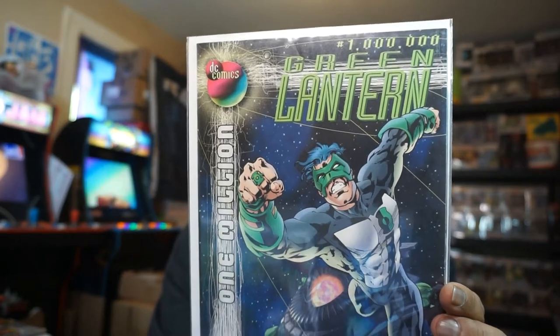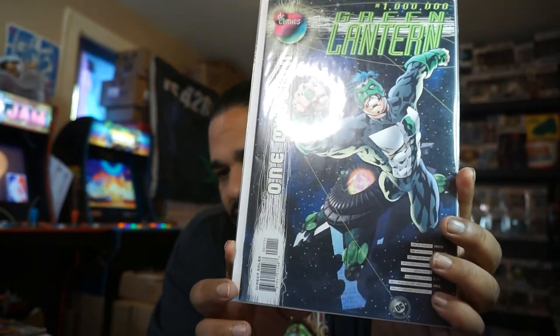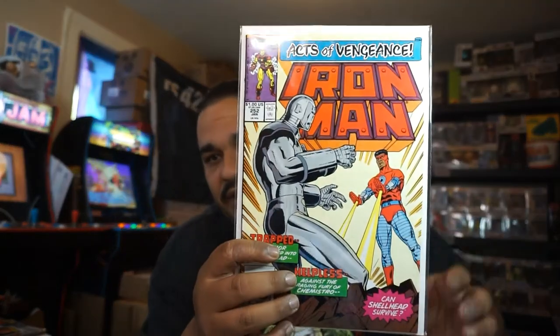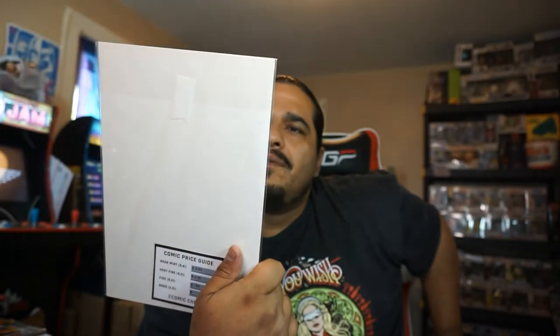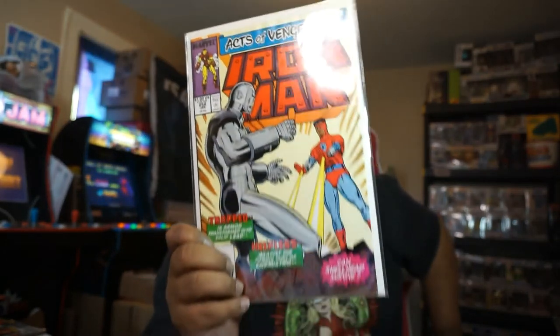Here's the first one. This is Green Lantern 1000, DC Comics. Very nice cover. And it says it's near mint condition. It's $3. All the comic books we get are actually in pretty good condition. Act of Vengeance, Iron Man. That is so cool. Pretty cool, and that one's $3 as well.